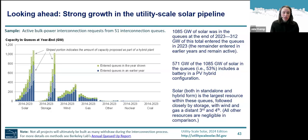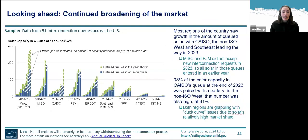Zooming out from just solar to look across this figure at all of the different resource types, you can really see that solar and storage are dominating the active capacity, followed distantly by wind, followed by gas-fired power plants. The next slide shows the geographic breakdown of where solar is proposed in the US.